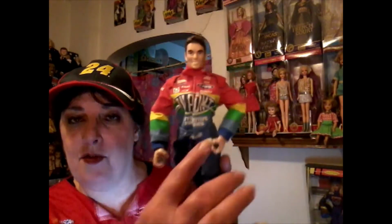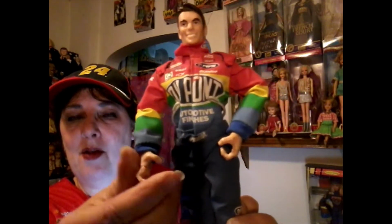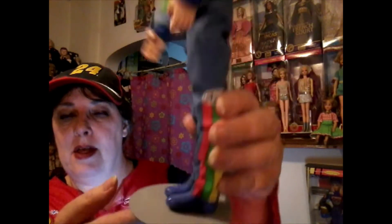First Jeff Gordon doll is one I know nothing about. This is his very old uniform. Oh, you can't see it. Anyway, I've got my camera wrong. This is his old, they called him the Rainbow Warriors, I think. I came to NASCAR late. 2004 was the first year I really got into it. And this doll, his fingers are articulated, so I bet he held on to a helmet or a steering wheel or something. Blue shoes. Anybody know anything about this one? I'd appreciate information because I know nothing about it. Okay, next one.